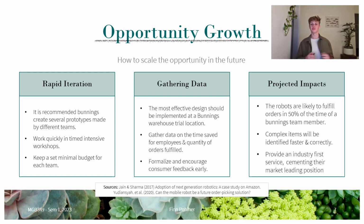So I'm sure we've all been in that situation, trying to find a specific part, specific screw, specific number of an item, and you just can't, because it's just in some weird spot. This machine learning technology in the robots that are suspended above the shelving, they can drop down, grab it quickly, because they know exactly where it is, because they've got all the data accessible in their head. They won't forget anything. And then also provide an industry first service, cementing Bunnings' market leading position in that sector of home improvement, trade, and DIY areas of business.